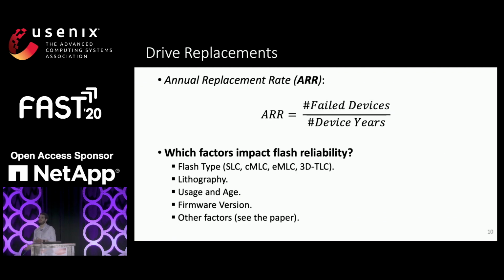In our study, we consider several different factors and explore how they impact flash reliability. Due to time limitations, I'm going to discuss only a few of them, but I would really like to refer you to our paper for our detailed analysis and all the different observations.